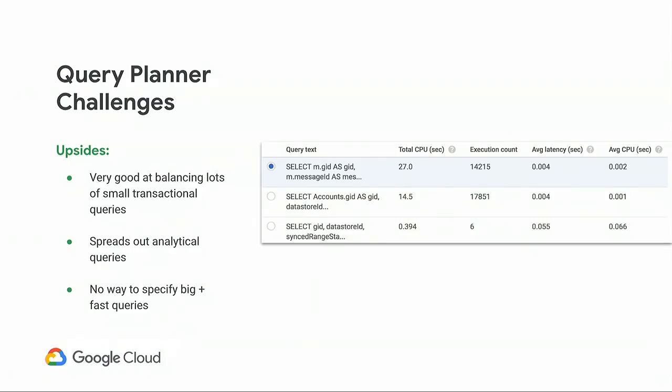So what challenges have we run into? So far, I've been singing its praises, and yeah, no plan survives contact with the enemy, or the database query planner.